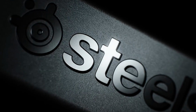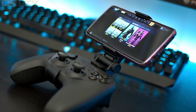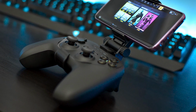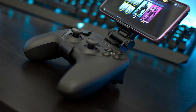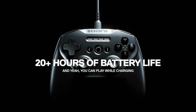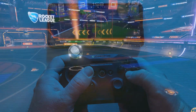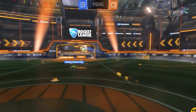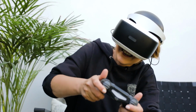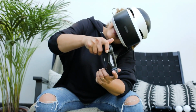The SteelSeries Stratus Duo works out of the box across the board. Throw in a durable build, smooth button presses with top-notch tactile feedback, precise analog sticks, and over 20 hours of battery life on a single charge, and the SteelSeries Stratus Duo stands as a convenient, all-in-one alternative to a gamepad and VR controller. Naturally, you don't get the same levels of immersion or freedom of movement as the other VR controllers above, but that's the price you pay for convenience.